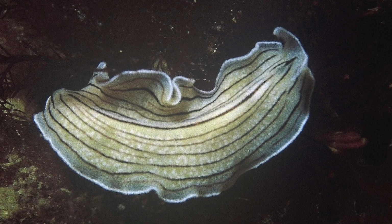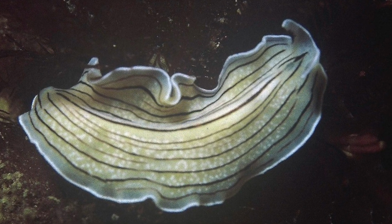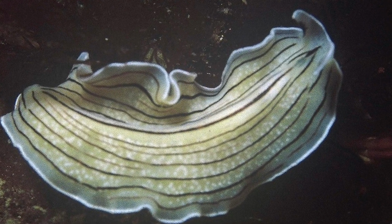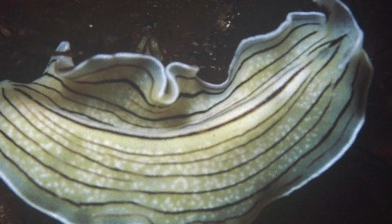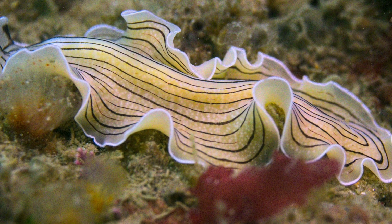The candy-striped flatworm can grow to a length of around 50 mm, 2 inches, and a width of 25 mm, 1 inch. They are distributed around Western Europe, including on the western coasts of the British Isles. They are found in mud or amongst stones and seaweed.